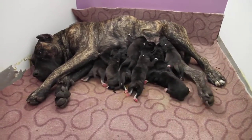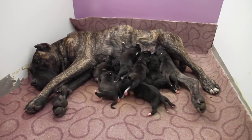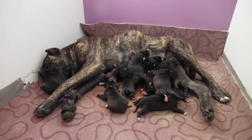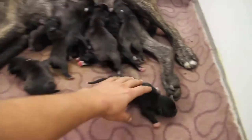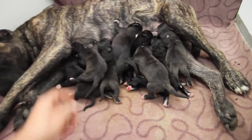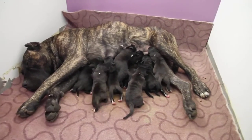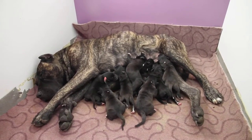What we have here, we have 10 little monsters looking like Guanque from Artemis Vinciguera and Mad Max, the son of Pirate, and Kira, sister of Cerber. So it's an amazing mix of blood which create 10 little monsters, 4 females and 6 males.